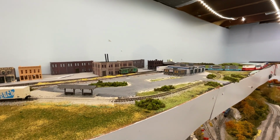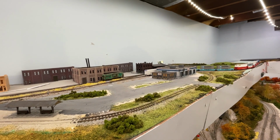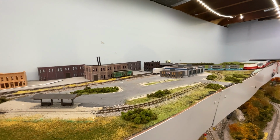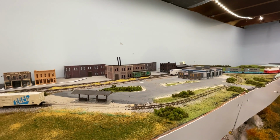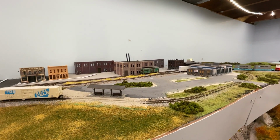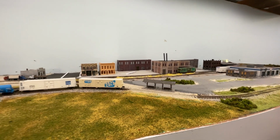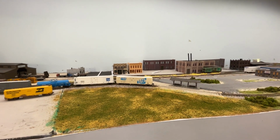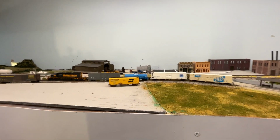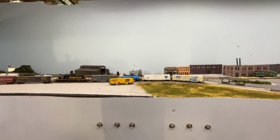The only thing about that is, obviously, it doesn't make for fantastic content. When you come to the end of the month and you're ready to do your update video, it's like, great, I weathered two box cars and a locomotive, and I built some buildings, and it doesn't really show up too much. But once again, it's the balance of trying to put content together, but also taking my time and enjoying the modeling process. So for those of you who are content creators, I understand that struggle, and I feel you.